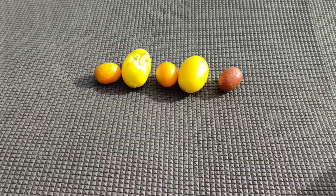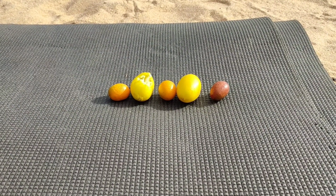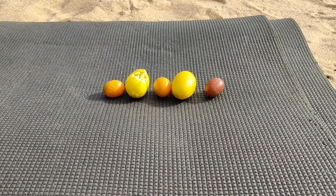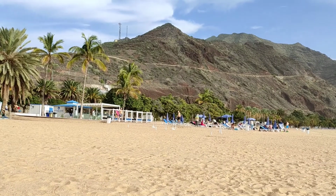So folks, those were the round Kumquat, the Lemonquat, and the Australian blood lime or red center. Stay tuned for a lot more fruit videos from the beautiful island of Tenerife.